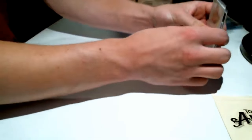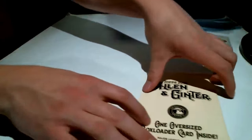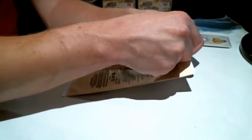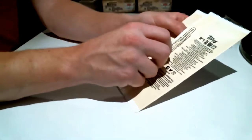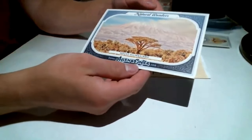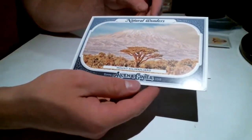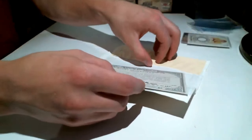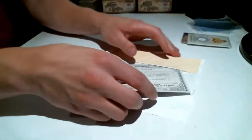All right. Now on to the box topper. I do not know if you can pull autographs of these. I don't believe so. If anyone wants to find that out, it'd be awesome. Natural Wonders, Mount Kilimanjaro. It's like a postcard from Australia. Interesting.